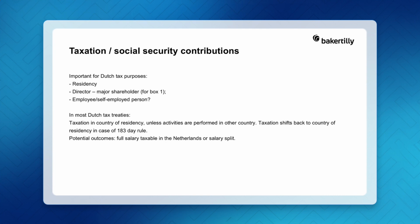So residency is determined on your center of living. So where are your friends, your house, your kids? Do you have any bonds with? Where do you go to the gym? Those kinds of things are also important to determine the tax residency. And the tax residency is important to determine how tax treaties in the Netherlands work out.